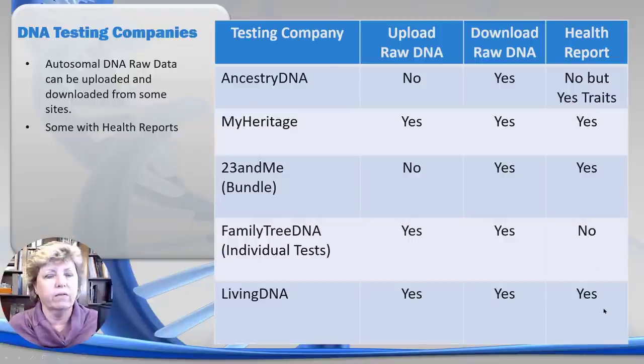Some of the companies have health reports. These give you information about maybe a genetic predisposition to Alzheimer's or various different health reports.